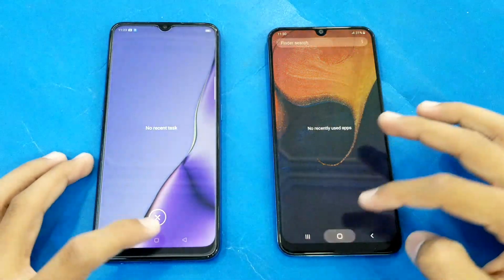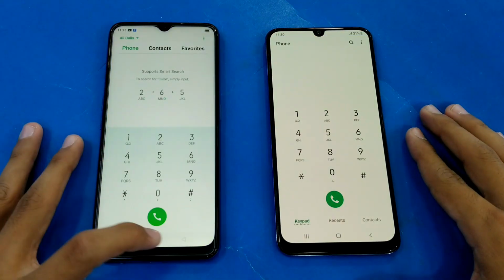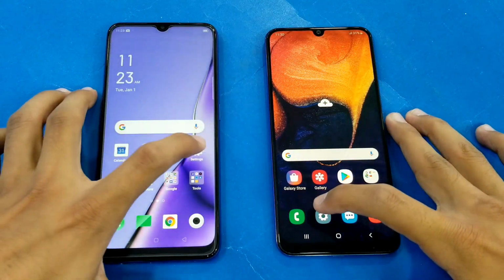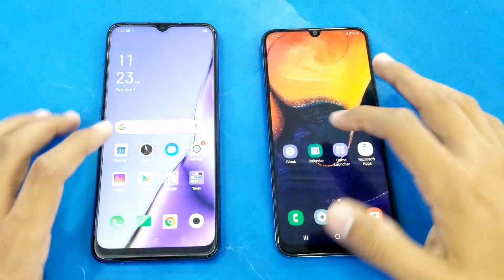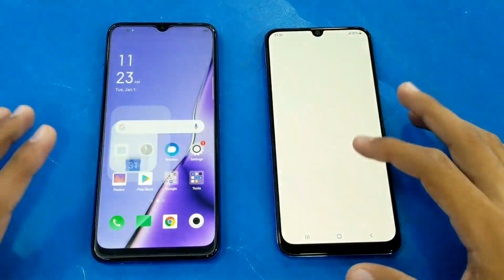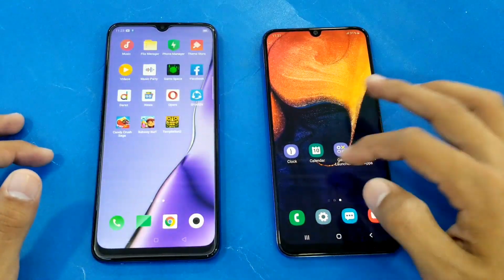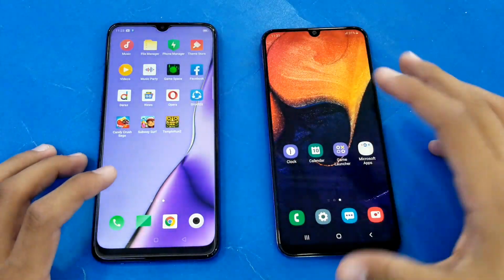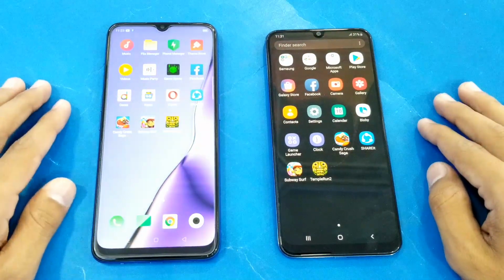Like always, everything is closed in the background and we're going to start off with basic stuff. First we have the phone dialer, and that was about the same on both phones. Maybe Oppo A9 2020 is just a tiny bit faster there. Settings, that was about the same on both phones. Mic lock, again same result. Moving on with some more applications, the calendar, this time Samsung Galaxy A50 is just a tiny bit faster there. My Files, and it seems like Oppo A9 2020 is faster there. The system based applications are very much the same on both phones.